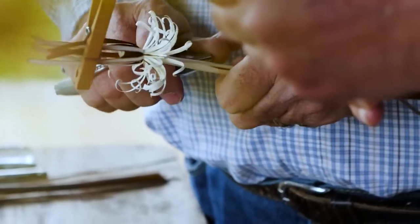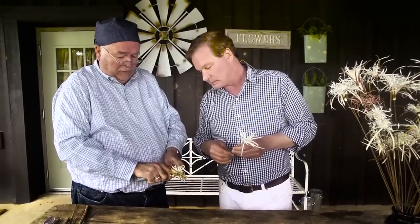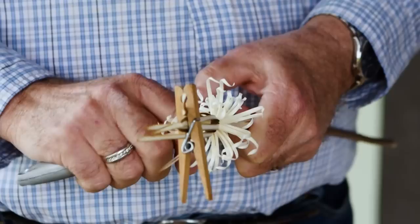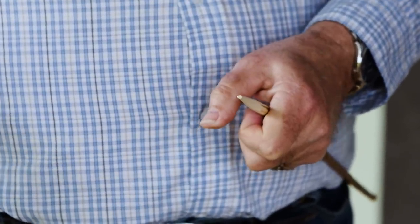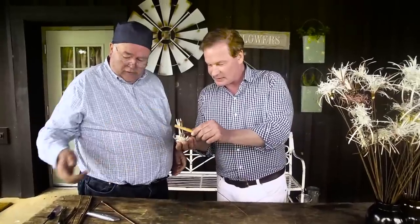It'll tell you when you're done. It has that center pith that's real soft, so when I reach a certain point, it's going to break off and fall right on the table. So you're just going to continue to make those little... There we go. Look at that. There's the flower. May I release it? Sure, go ahead.